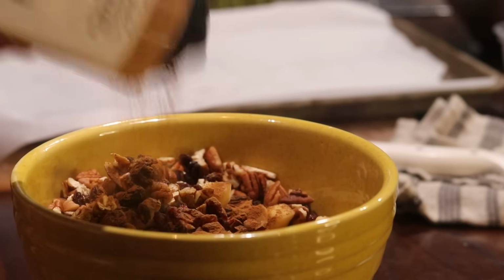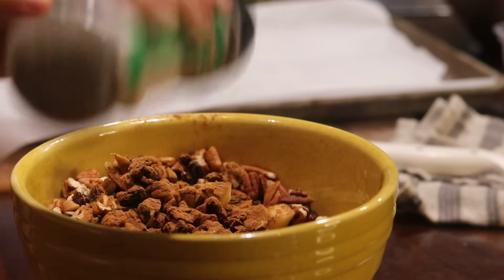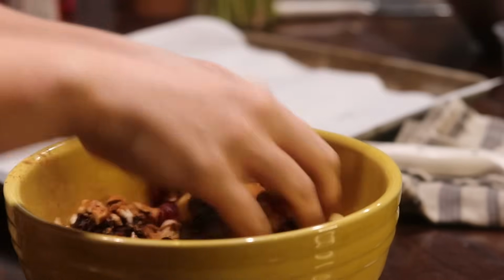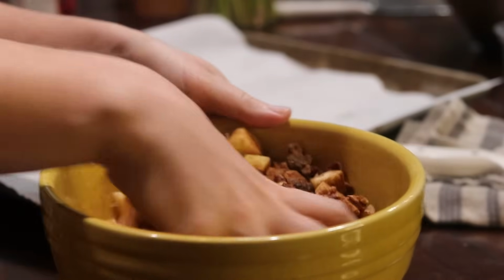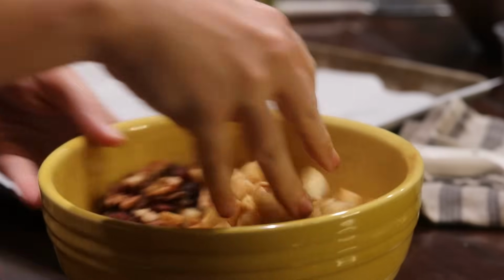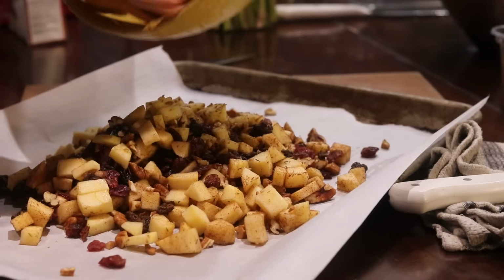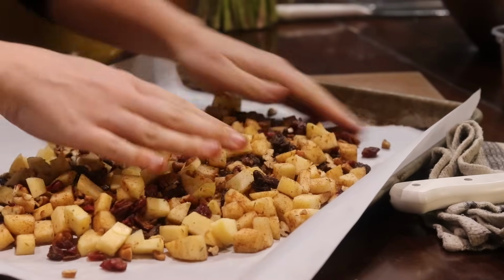Now we add in some spices like cinnamon, some thyme, and a little bit of nutmeg. I'm going to mix this up, and you can either cook it on the stovetop, or because I already had the oven going and I had sheet pans out from roasting, I just decided to lay it out on the sheet pan, and this will roast at 400 degrees for about 15 minutes or until the apples are just about tender.